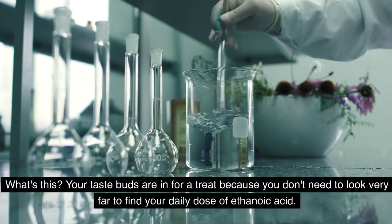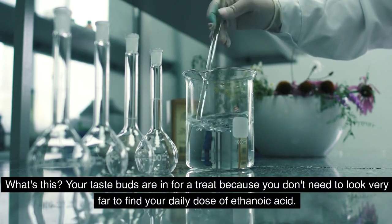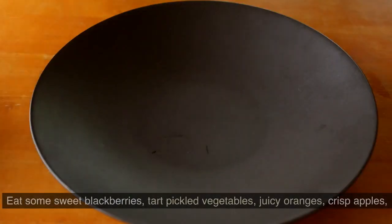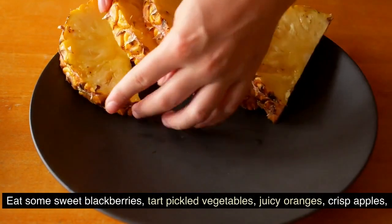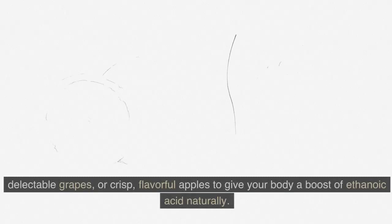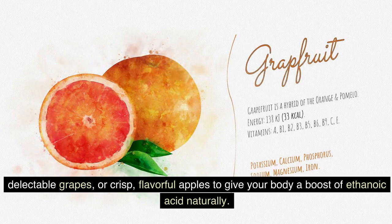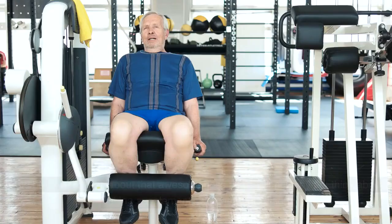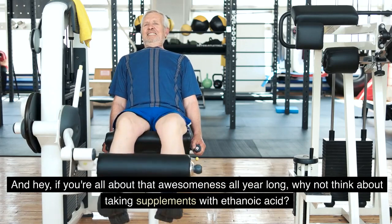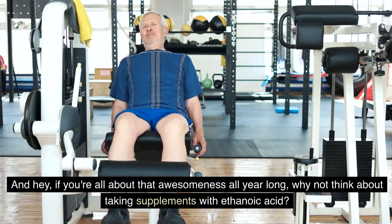What's this? Your taste buds are in for a treat because you don't need to look very far to find your daily dose of ethanoic acid. Eat some sweet blackberries, tart pickled vegetables, juicy oranges, crisp apples, delectable grapes, or crisp, flavorful apples to give your body a boost of ethanoic acid naturally. And hey, if you're all about that awesomeness all year long, why not think about taking supplements with ethanoic acid?